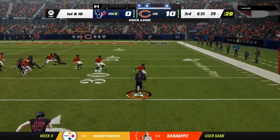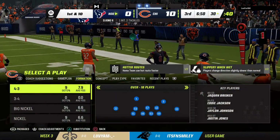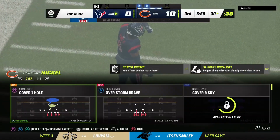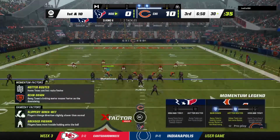In a double coverage, and it's intercepted. Desmond King picks it. And the Texans are going to take possession of the football. Not the way you envision things to start out the third quarter. One play and already a turnover.